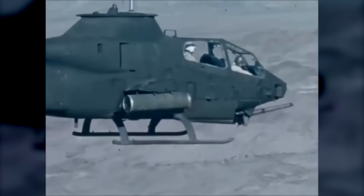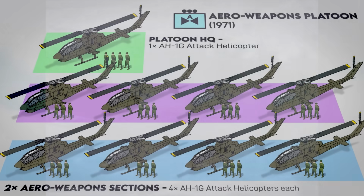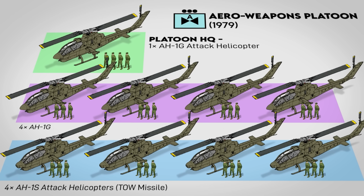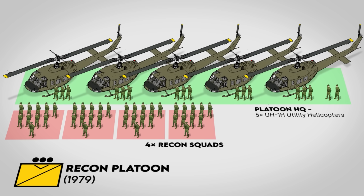But by the 1979 reference data, change 10 of that table of organization, there were some minor alterations. For example, the first Aero Weapons section remained on the initial AH-1 Golf attack helicopter, but the second was authorized 4 AH-1 Sierra helicopters equipped to use the new TOW anti-tank guided missile. In this table, the Aero Rifles were also then referred to as the Recon Platoon, and although the squads were little different, the riflemen were redesignated as Scouts.